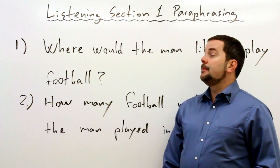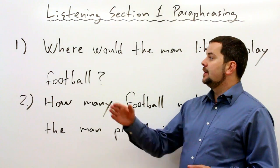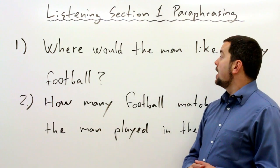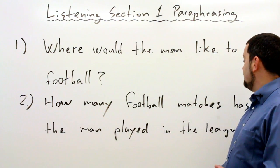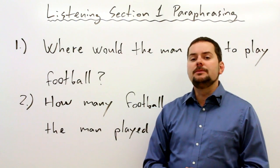Okay, so this is, of course, listening section 1 paraphrasing, and here you see the first question: where would the man like to play football? And then question 2: how many football matches has the man played in the league?